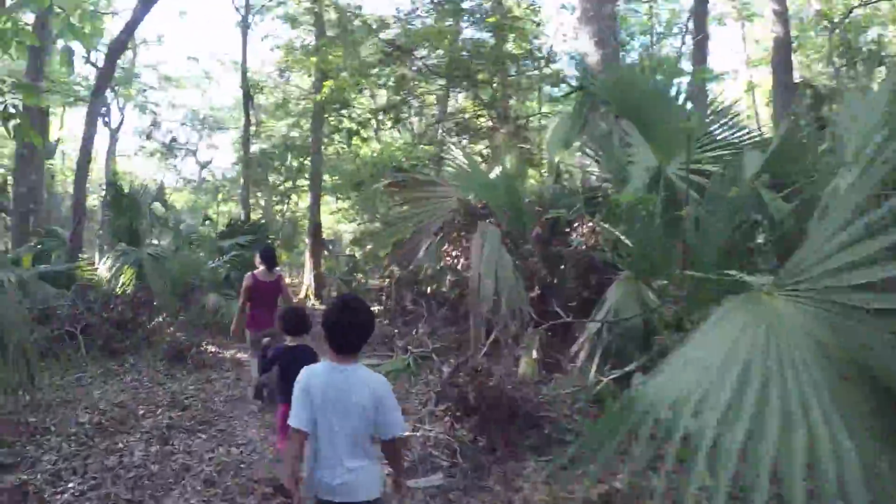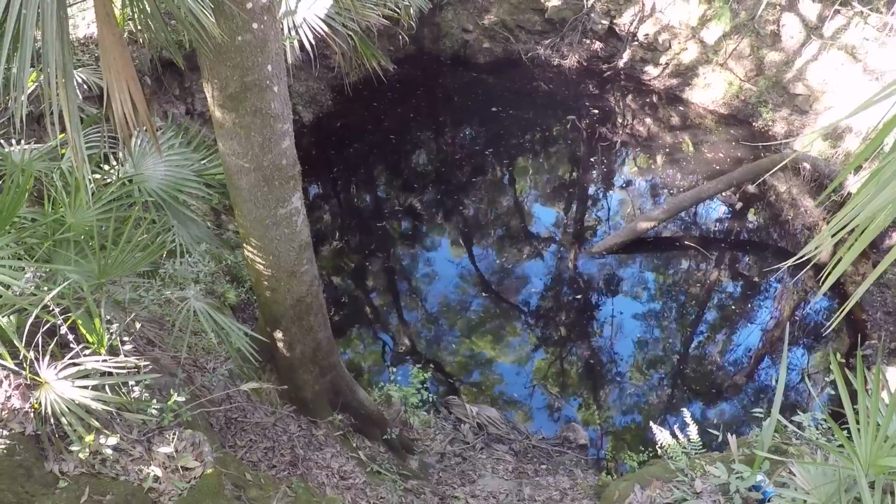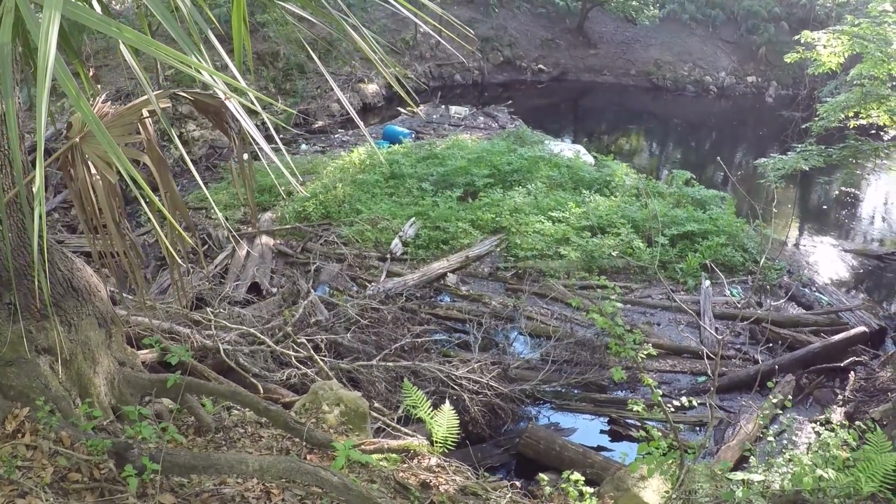And while we were there, we took in some hiking. We got to see a really cool sinkhole that had filled up with water. We saw a disappearing river where it actually disappeared into the ground. Really amazing. It was really, really neat.